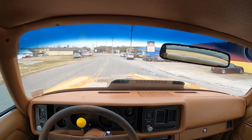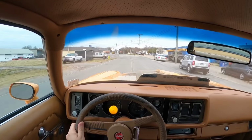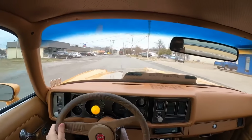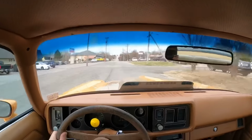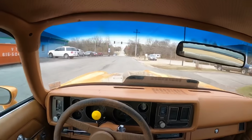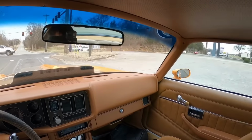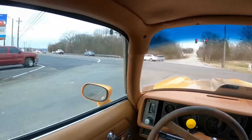We'll let these people get out of the way. Woo! Drifting out there. She's got plenty of power. This car just hopped up and slid over to the left. That felt pretty good. I wasn't even in it. I'm liking that.